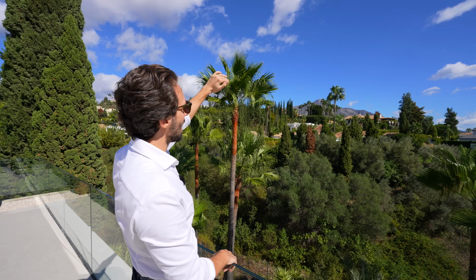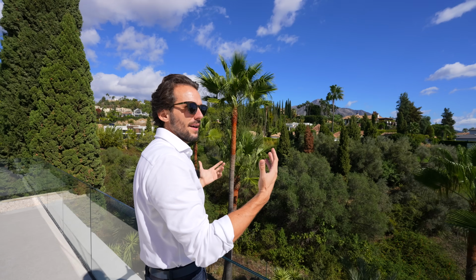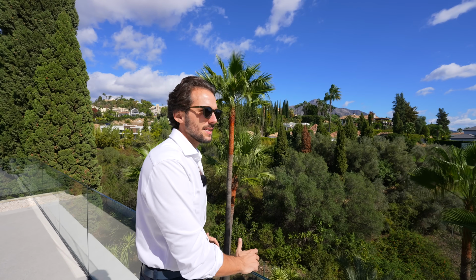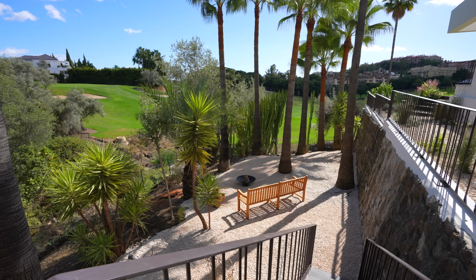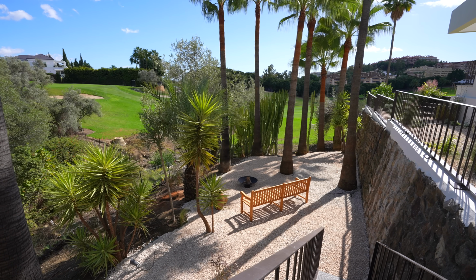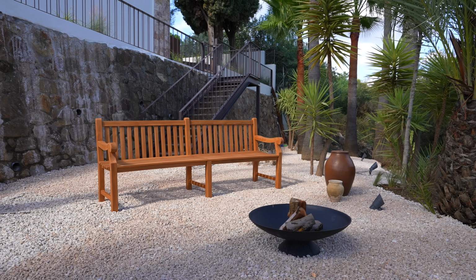And we have these super high palm trees here in Marbella. They're about 30 meters high, and they have grown since, I don't know, 50, 60 years to get to that height. Stunning. Now down there, we also have another little fire pit lounge area that you're seeing in a detail shot, which is a cool use of the space.